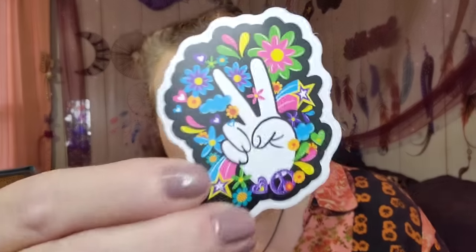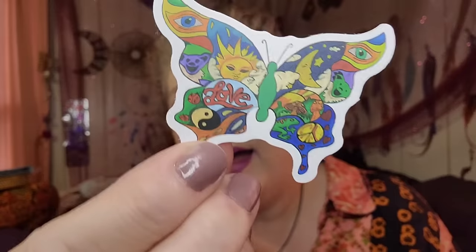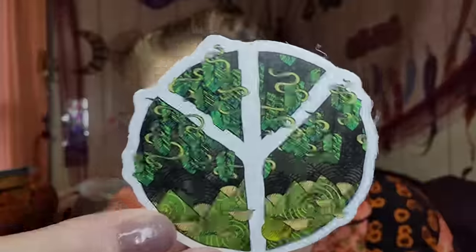Some of them I can't really make out, so I'm not going to hold them up if I can't make them out. That's pretty. Another mandala. This is weed. Okay. Whatevs. Butterfly. Yeah, that's trippy. This one just says hippie with a little daisy. That's super cute. This one I like. It's like a compass but a sun. That's what kind of tattoo I need. Dragonfly. This is cute. This is a peace sign, but it's like greenery, like save the earth or something.